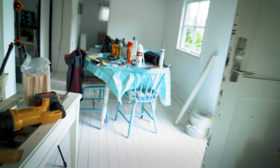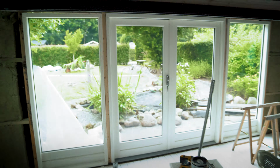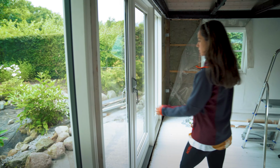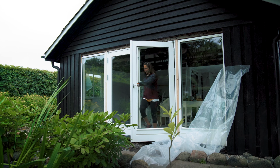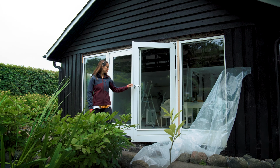So yesterday was quite an efficient day. We actually did more than I expected. The entire day went by doing this: a big window and door in all glass that we actually found used for 2,500 kroner for the entire section of glass and double door in the middle.